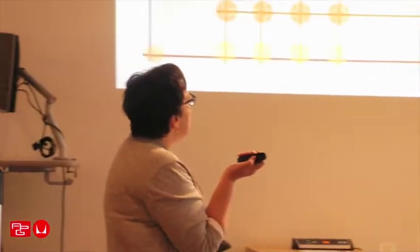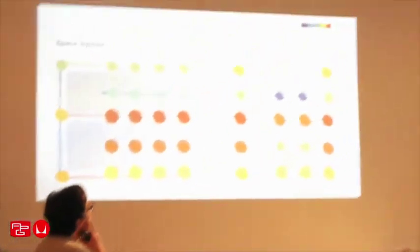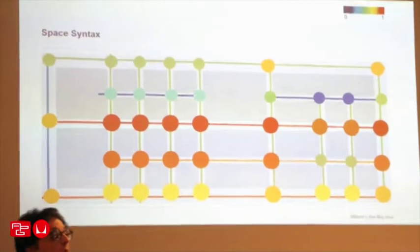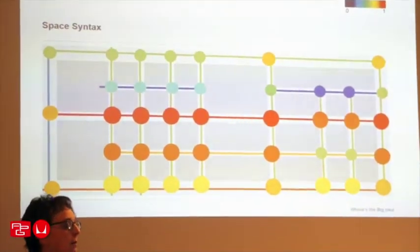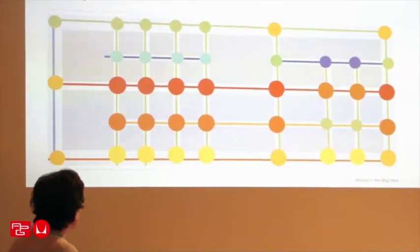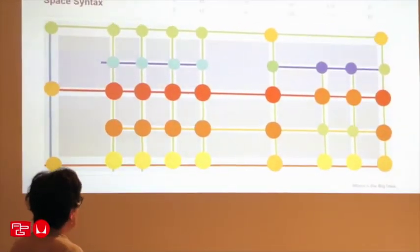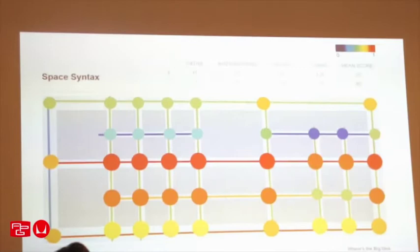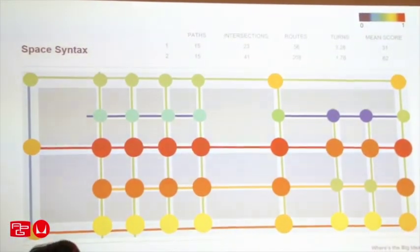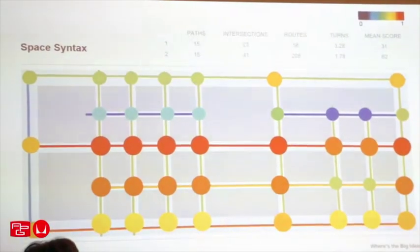All right, so let's look at the numbers. I run the analysis, and one thing you'll notice right off the bat is there's a lot more red, orange, and yellow. That's what you want. You want to create a lot more opportunities for people to move around, and they're going to do it on those lines. Let's look at the numbers. So before we had 15 paths and we had 23 intersections. Now in plan two, we have 15 paths and 41 intersections.